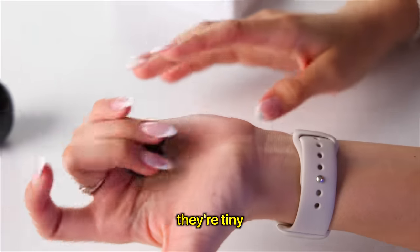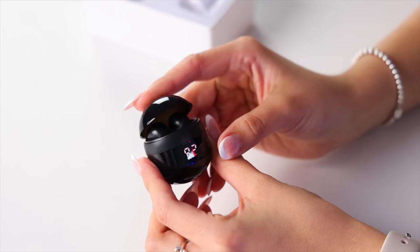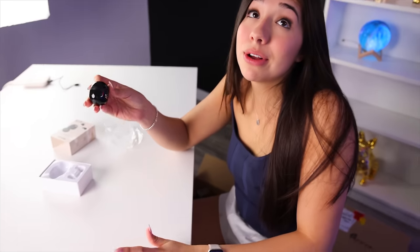They do not look normal. They're tiny. Look at this. I mean, they look a little normal. They're small. What do you mean? These are pretty cool though. I like how tiny they are. See how it fits in my ear. It goes all the way inside my ear. Does it look normal? Kind of. They're supposed to be mini. Honestly, they're the smallest headphones I've ever seen.